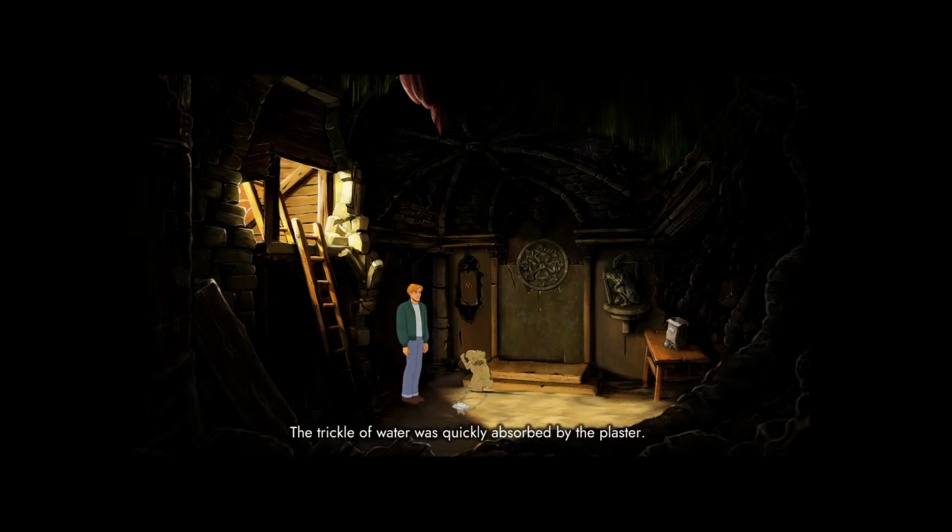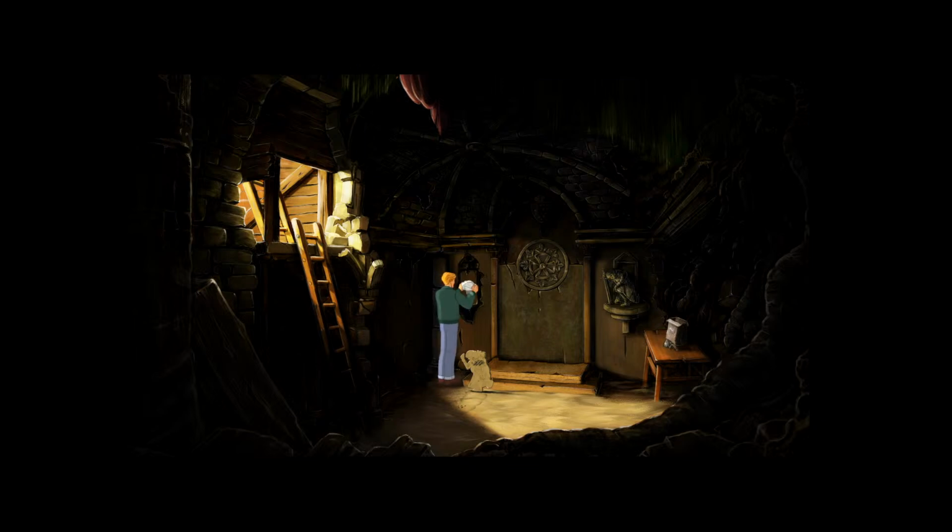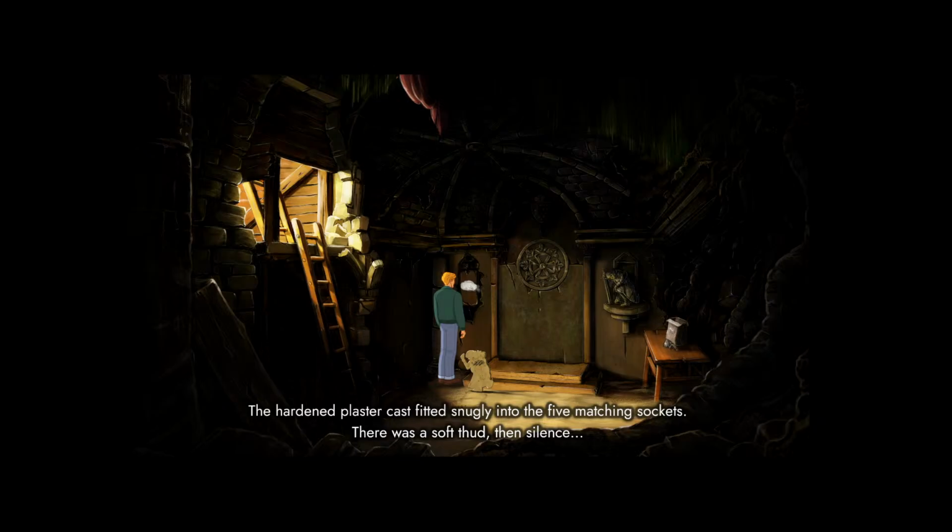The trickle of water was quickly absorbed by the plaster. I eased the solid piece of plaster from the sand. Underneath, it had formed a perfect copy of the statue. The hardened plaster cast fitted snugly into the 5 matching sockets. There was a soft thud, then silence.